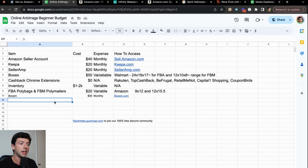The next thing you're going to need is product research software. Now, a lot of people think product research software is crazy expensive and complicated, and that's actually the furthest thing from the truth. The only two product research software you're going to need are Keepa and SellerAmp, which are both $20 per month, and that's going to be another monthly expense.